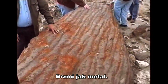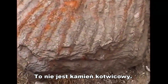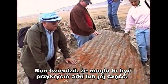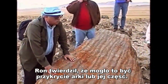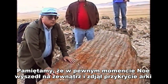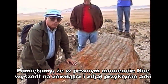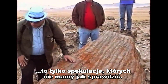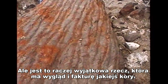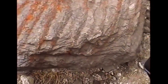It sounds like metal. Why would the anchor stone be wood? This isn't an anchor stone. Oh, I see. This was just like something that was on the ark, right? I believe. Well, Ron theorized that this might have been the or part of the cover. You remember at one point it says Noah came out of the ark and he took the cover off, or he threw the cover off. And of course that's just speculation. We don't have a way of knowing, but this is a rather unique thing. It has the appearance and the texture of some kind of a bark, but it is stone.